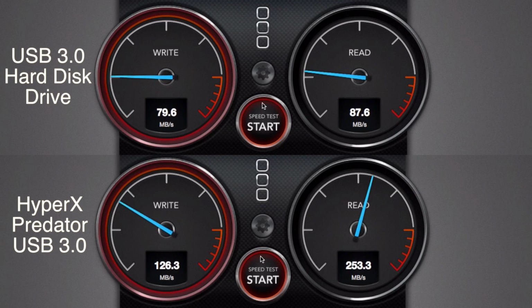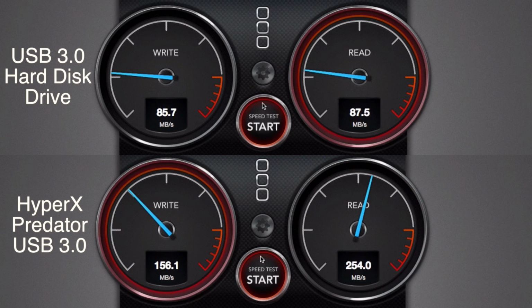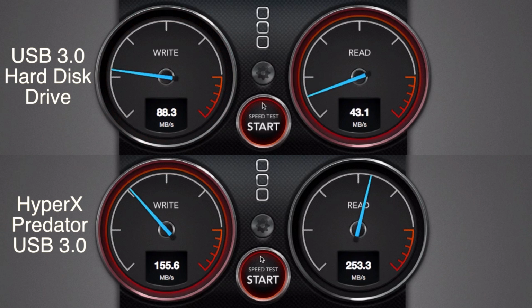Bear in mind though that maximum speeds can depend upon your system, the software and the data being copied across, so the speeds that you will achieve will vary depending upon these factors. Nevertheless, we can see already that we get pretty impressive speeds in comparison with a standard hard disk, and I'm very close to, if not exceeding, Kingston's stated drive speeds. I for one am not disappointed with the results so far.